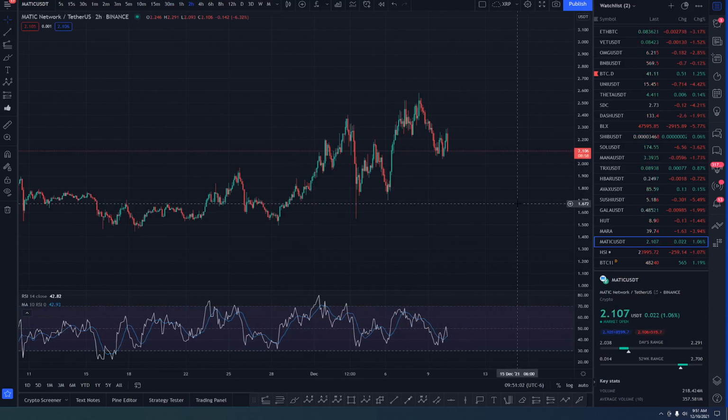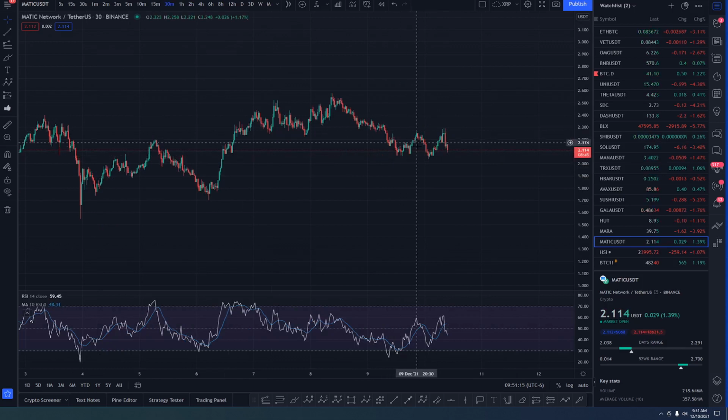Let's see. This is Matic. Had a three-wave pullback and now a continuation to the downside. Should break the low, no problem. I don't know where it's going to go after that. We got the three waves there. This should continue on down. It may not go straight down. It may pull back and then continue, but should get some kind of move like that.